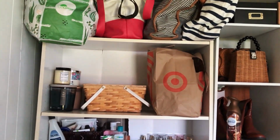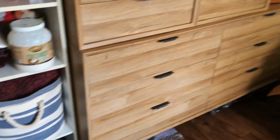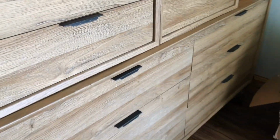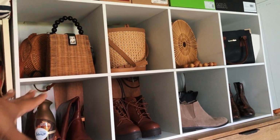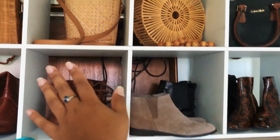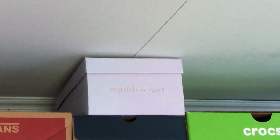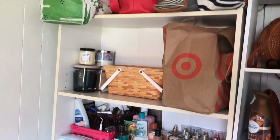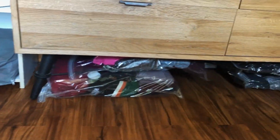Sorry for the terrible lighting. This is the wardrobe wall. We have my dresser, my 2 nightstands stacked on top. We removed the legs, so this way we have extra drawer storage that we're gonna be using. Then on top we have the cube storage situation, and I have some of my fall boots and purses and some extra shoes up top, literally squeezing to the brim, to the ceiling, and more bags and candles and skincare and perfumes. And then we have more storage under there.